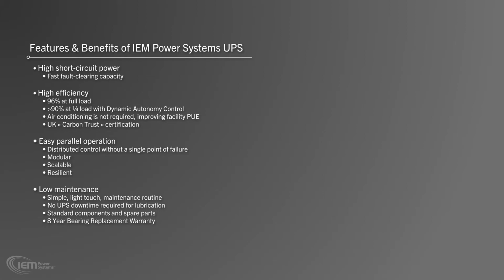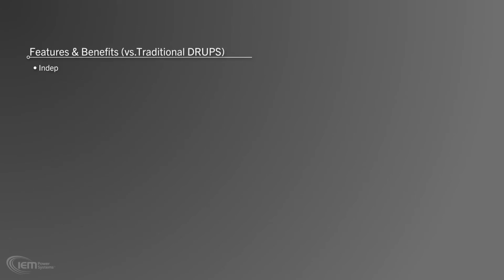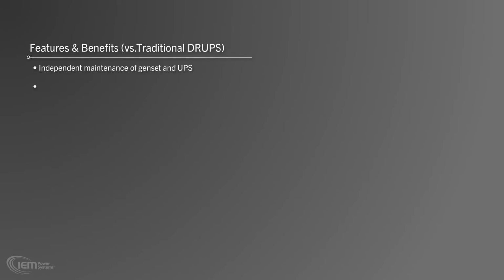Low maintenance. Simple, light-touch maintenance routine. No UPS downtime required for lubrication. Standard components and spare parts. 8-year bearing replacement warranty. Features and benefits versus traditional DRUPS.